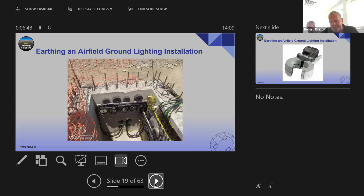Elevated light fittings may require bonding back to the earth bar. A rule of thumb generally tends to be that if the mast gets towards the 2 meter height, then they will require a bonding. All initial testing of earthing systems should be carried out before any backfilling of trenches. Obviously, if there are problems, it's a lot easier to rectify them if you haven't backfilled the trench.